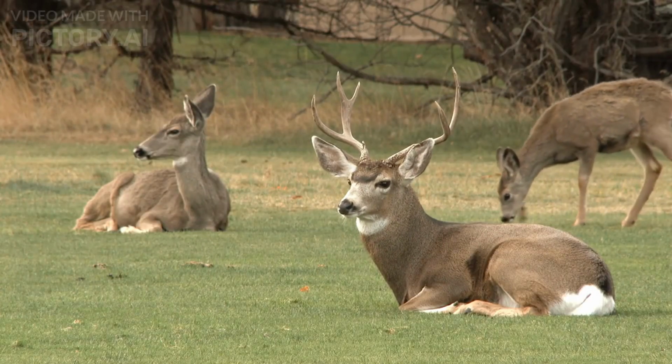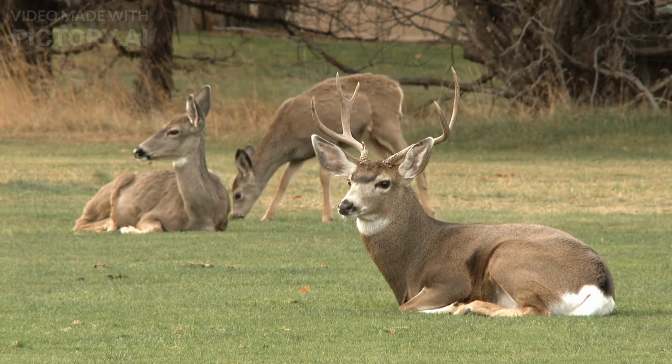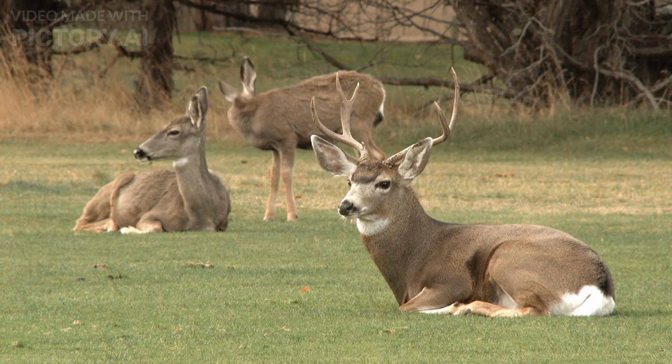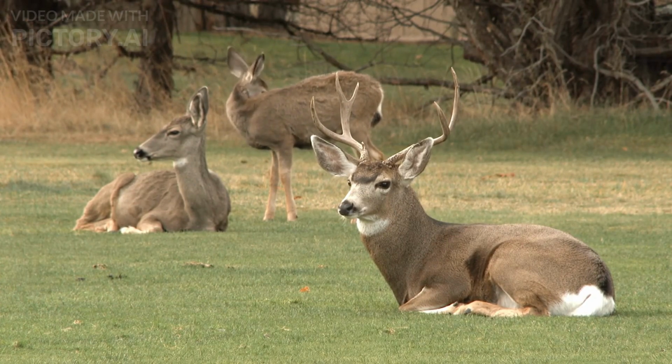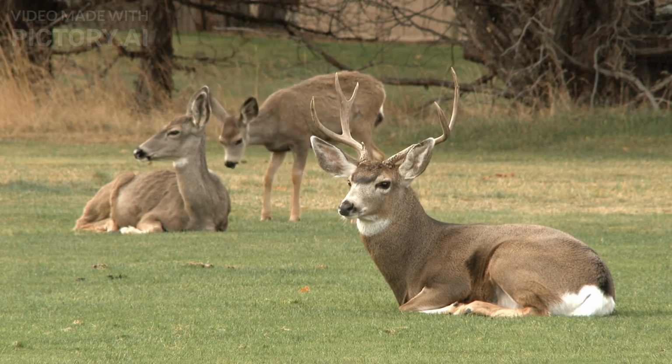White-tailed deer are one of the more skittish deer species, often swishing their tails back and forth when they are nervous. When confronted with danger, whitetails can run up to 30 miles per hour and are adept swimmers, capable of making it across strong rivers and lakes to escape.